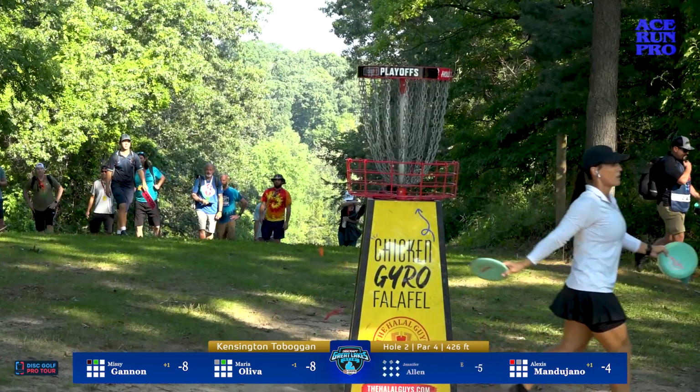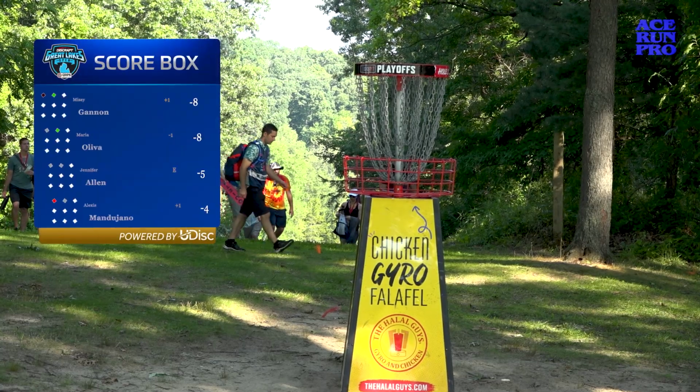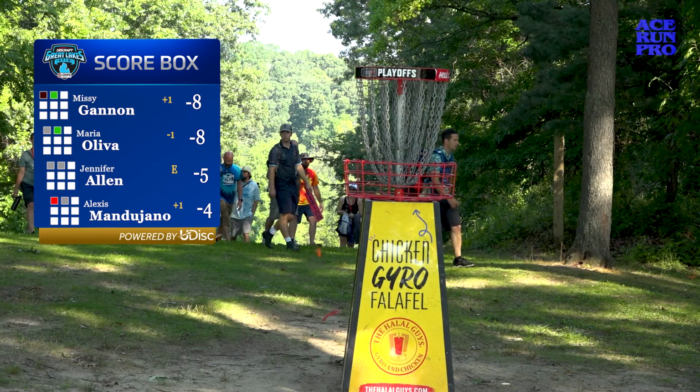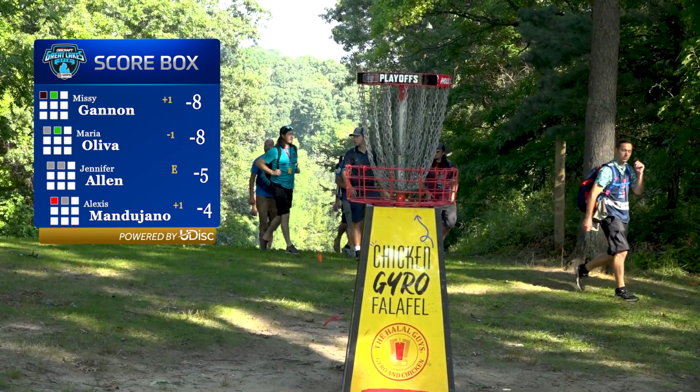We had no eagles here today, but one fun stat is that no player scored worse than a par on this hole today. We've had a few of those this weekend. I'm loving that. It's something really cool about the playoffs.